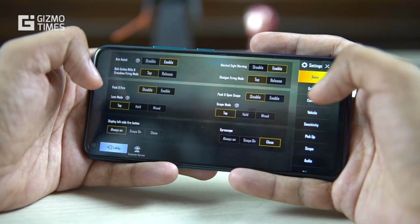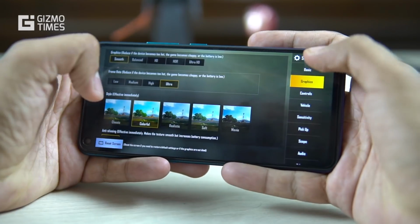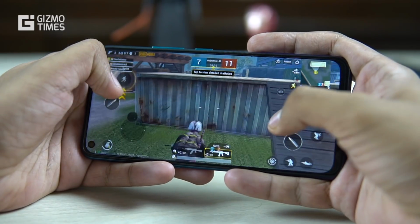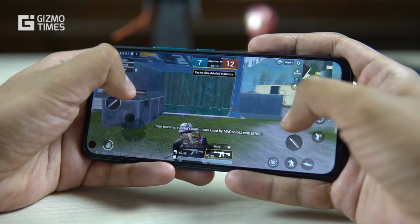So far we were on HD and high. Now let's go to the smoothest option, that's smooth and ultra. Ultra is the frame rate that you get here, and that's about 45 fps. We don't have the option of extreme, it's the maximum of ultra that you get to play.